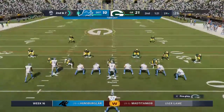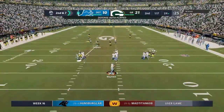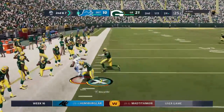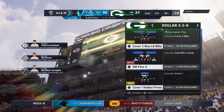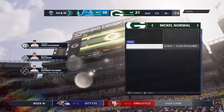3 yards on that last carry. Here's 2nd and 7. Mayfield on play action. He's going to hit his man out of the backfield, complete. And he takes us beyond the 35 before going out of bounds. Give him 14 on that one and a first down.